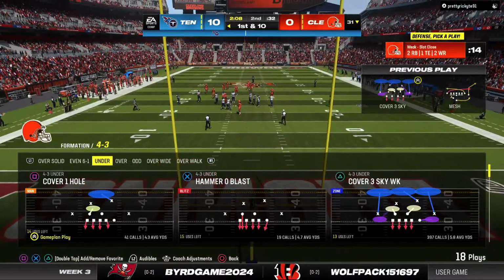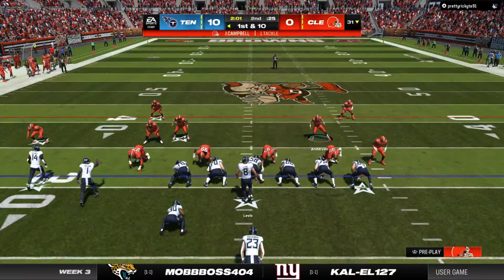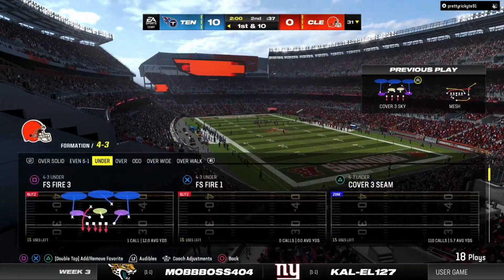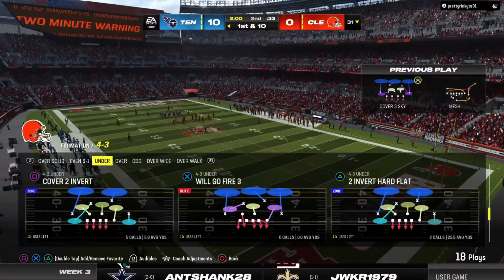That's a consolation prize. Like going to the county fair, you don't get the big stuffed animal on that one, do you? No, you don't go top shelf. That's bottom shelf material. We've hit the 2-minute mark of the first half. 10-0 our score.